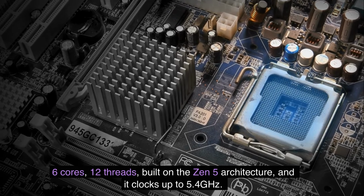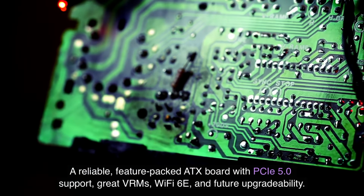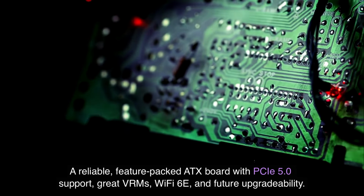Motherboard: MSI B650 Tomahawk Wi-Fi. A reliable, feature-packed ATX board with PCIe 5.0 support, great VRMs, Wi-Fi 6E, and future upgradability.